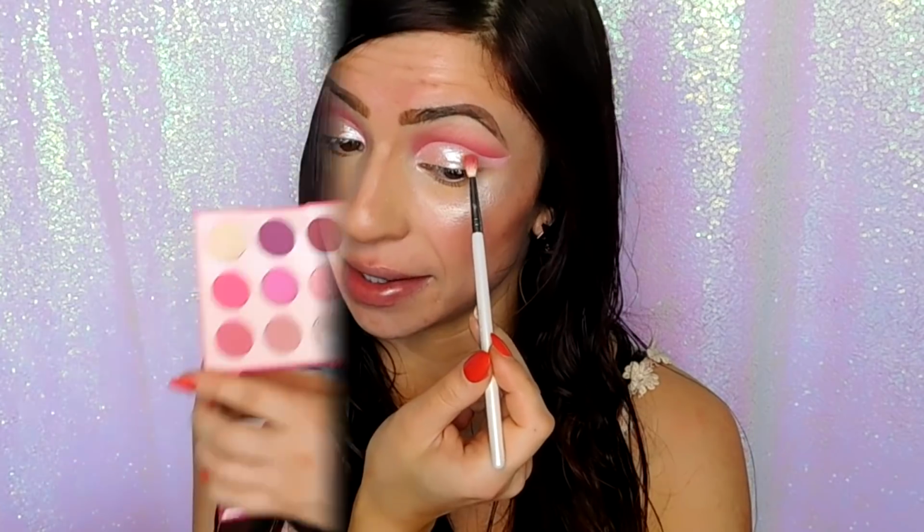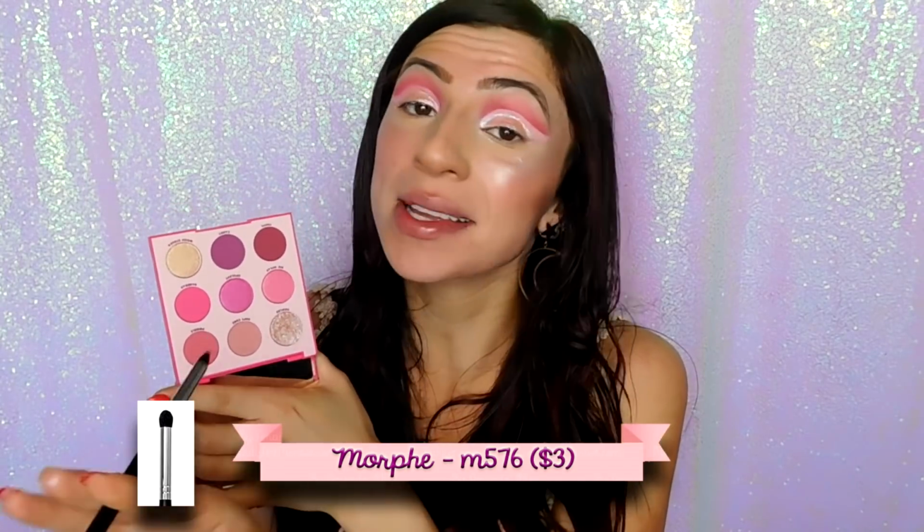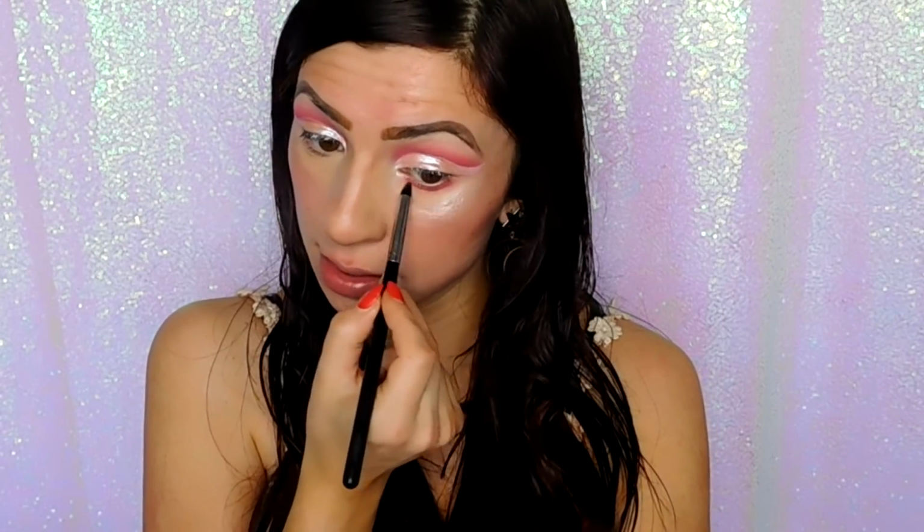And let's go ahead and work on the lower lash line before we get into the smoky liner. So I'm just picking up my Morphe M578 brush like I always do, and I'm gonna hop into Poodle over here and run this right under the lower lash line. The name of this shade really does remind me of a pink poodle, which I think is just adorable. It's just the most beautiful soft rose.